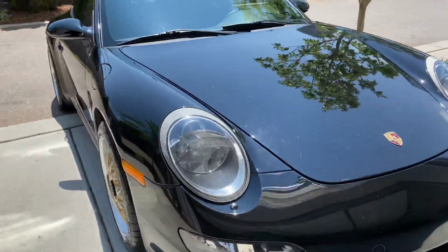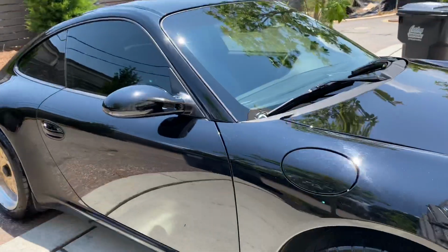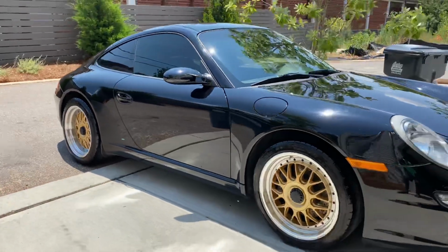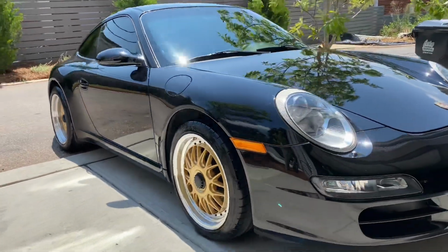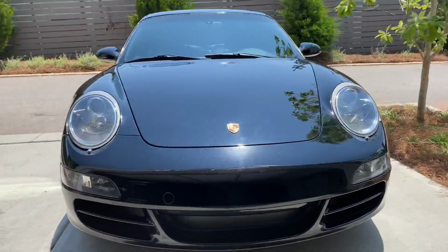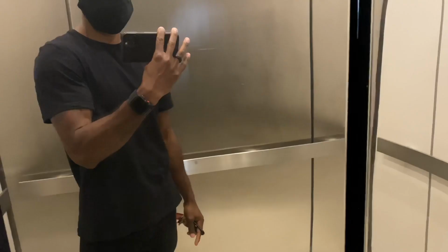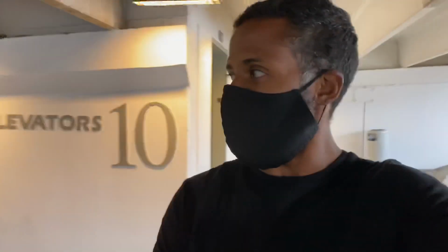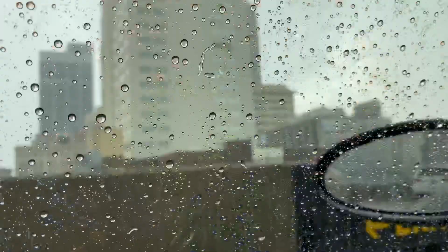All right, all cleaned up. So far, so good, no leaks. But we're gonna wait for a good rainstorm so we can really test this thing out and make sure that there are no more leaks. All right, y'all, it is finally raining, and I think I can go ahead and use this time to test my windshield finally and let y'all know if the windshield is fixed or not.